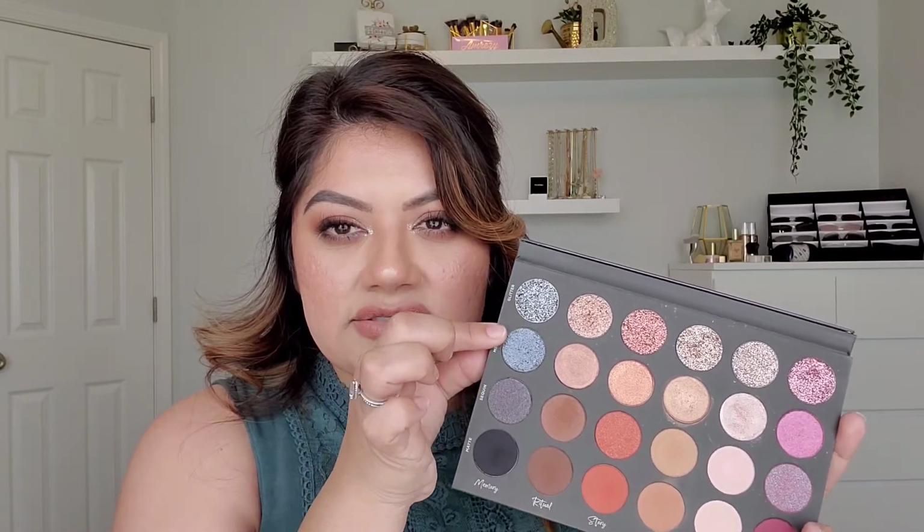Lastly, the Tati Beauty palette. The only reason I'm not crazy about the colors, the only reason I would be keeping this one would be for the glitters and the mattes. Honestly, I'm not crazy about her metallic formula. It's okay, but I love her glitter formula and I love her mattes, and even these sequin ones are just really beautiful.